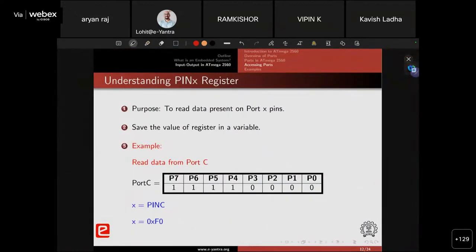Port C has an input and output device connected to it, and this is the value of those pins. We are simply using the variable X here, and we are storing the PINC value in it, and the value is F and 0. So this is how the port value can be read using the PINX register. We'll not be using this in programming, which is why I'm not explaining much in detail, but this is just for you to get acquainted with.